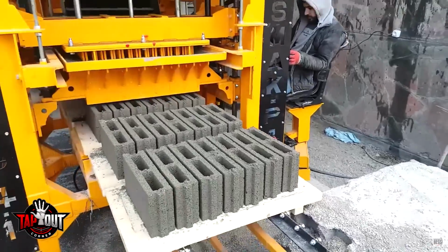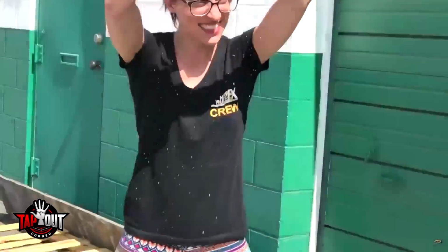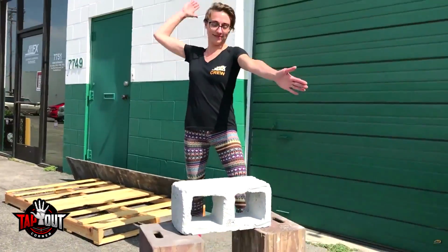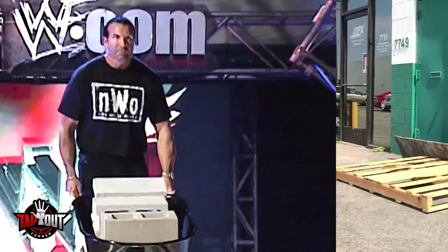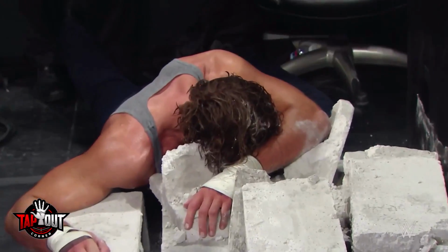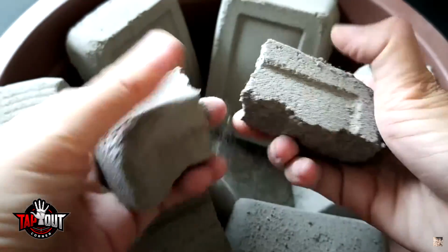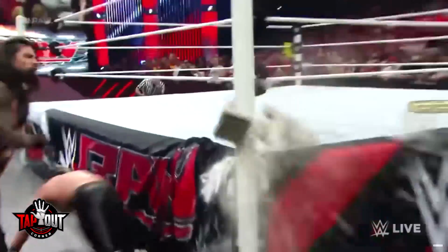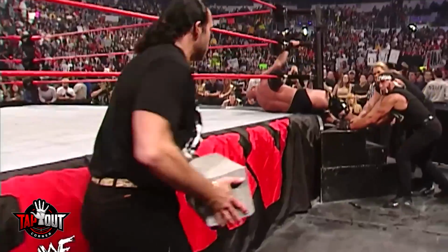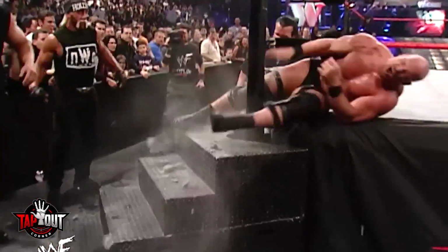Unlike real cinder blocks that are made of concrete, WWE cinder blocks are made of a plaster-like mixture containing water and sand. That mix is then poured into a mold of a real cinder block. After it hardens, the block is then dyed and detailed to make it look like an actual cinder block. Because the mixture is so brittle, the cinder block breaks very easily and gives a crumbling effect. This also makes it safe for the wrestlers to use, and they only feel a very light impact when hit by one of these blocks.